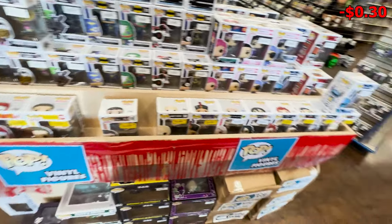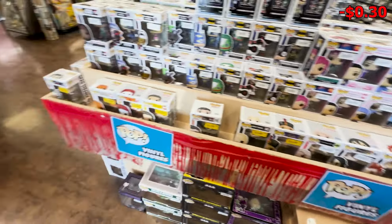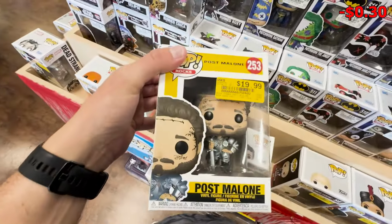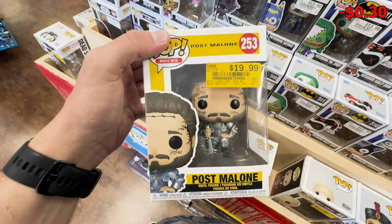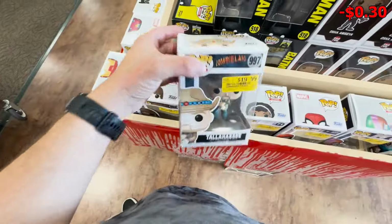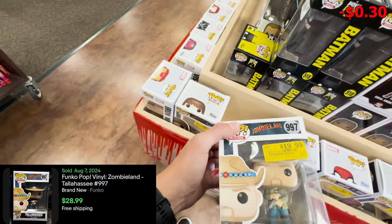So right at the front of the store, guys, is where they keep some of their new stuff. Obviously, they have a bigger section in the back as well. First thing that I found, guys, was Post Malone right here. And I'm not sure if this one's worth $20 or not. I know it's a somewhat newer one, but I thought it was interesting that it was priced at that. Some of the Zombieland pops actually have pretty good value.